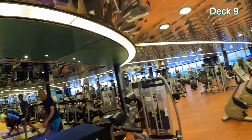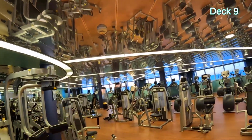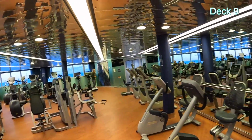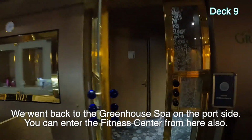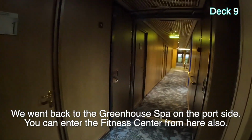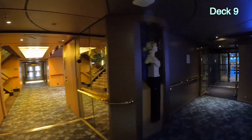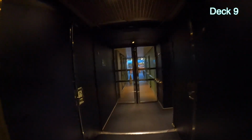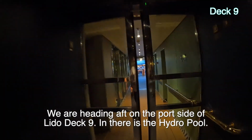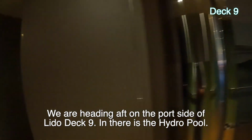And they're doing a class in here. Free weights over there. Sunrise. And that's the fitness center. Towels. You might be able to get to it from this side. I don't know, a lot of these doors are locked. But we're on deck 9 and we're going to go aft on the port side. And those doors are automatic. And in there, I don't know if you could see it, is a big hot tub.